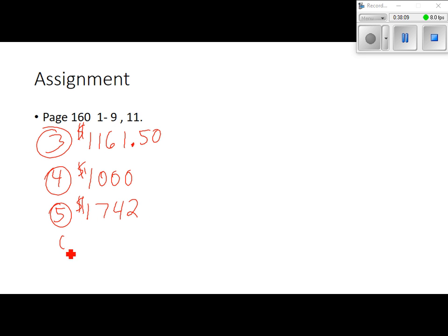I'm guessing number 6 is going to ask us to do that next step. What must they set aside each month for their annual expenses? Now, what do we do with that number? Now we take that number and we divide it by 12. Oh wait, no, 145.16. $145. Point what? Two. Point 16. Anybody else get that? $145.16.